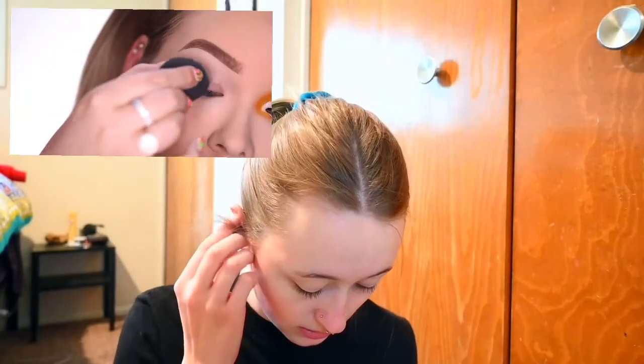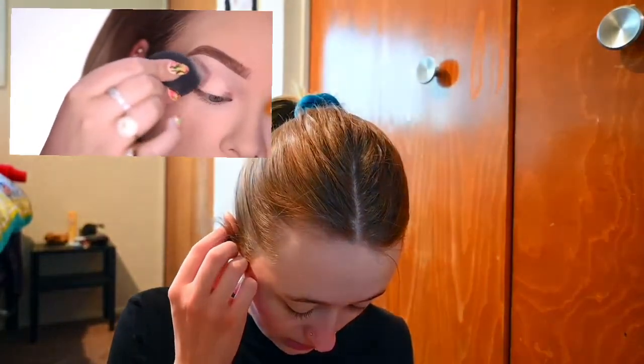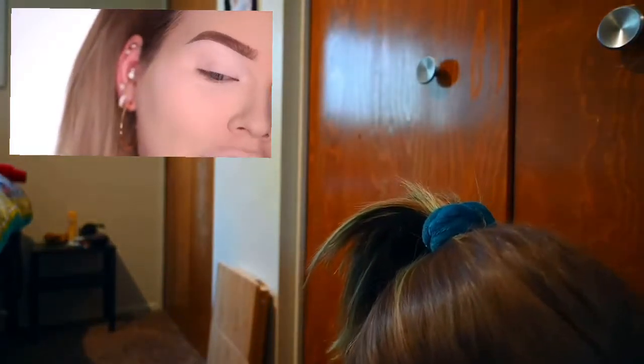First, I'm priming my eyelids using the Urban Decay eyeshadow potion. All perfectly primed. The first thing she did was prime her eyelids, which is the Urban Decay eyeshadow potion. And I actually need more of this, but this'll work. We're just gonna use that instead of whatever she's using because I don't have it.